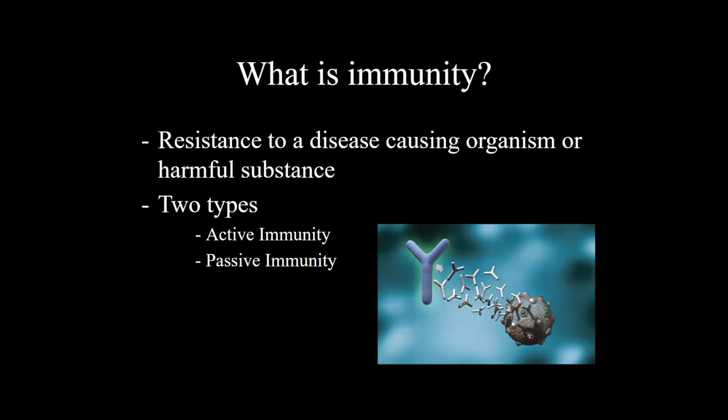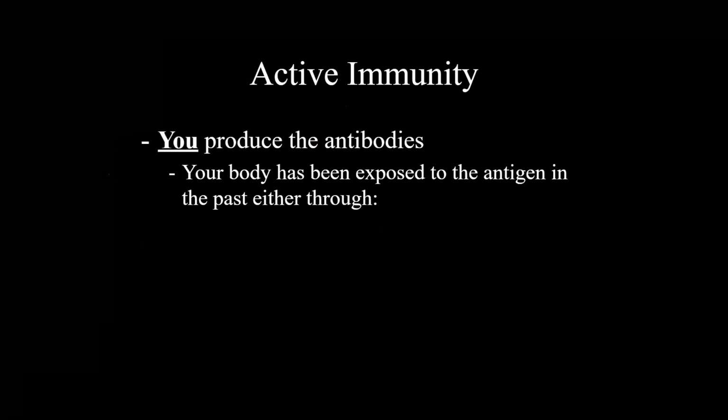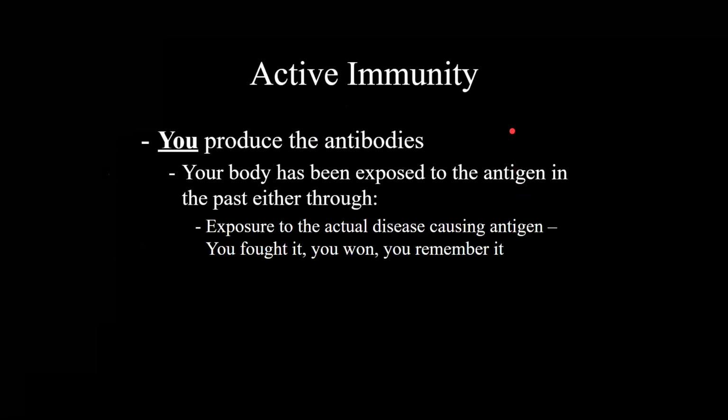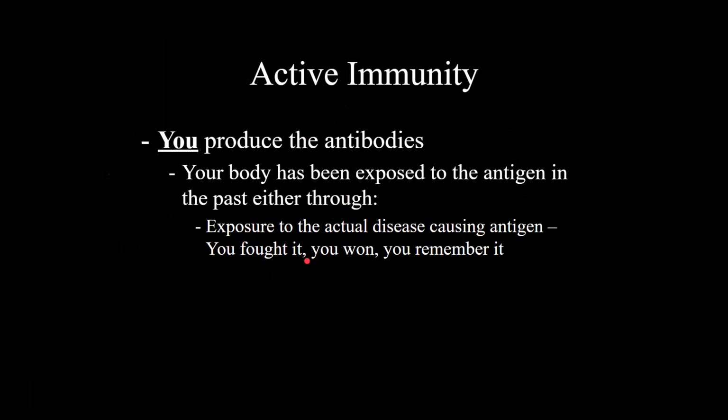All right, so speaking of immunity, immunity is when you have a resistance to a specific disease-causing organism or other type of harmful substance. And we can break down the type of immunity that you have to certain pathogens, to certain diseases, to two different types. One that's called active immunity and one that's called passive immunity. So active immunity is basically just exactly what we were talking about. You produce the antibodies for a disease. You've been exposed to the disease and its specific antigens in the past, either because you caught the disease, so you got sick, your body made antibodies, you got better, and now you have antibodies for that disease in your body ready to go should it come back.